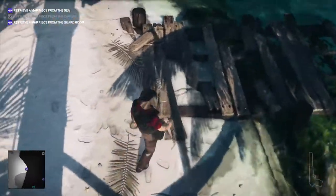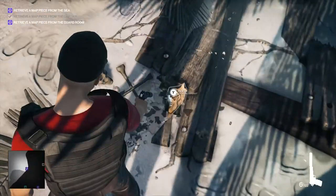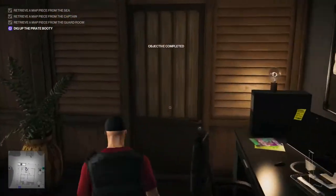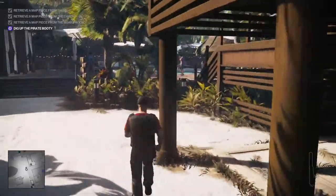So I walked over to where the third map piece was, and it was in a bottle. So I shot the bottle and found the map piece and left the area. I then walked right into the guard room to take that piece, and it gave me a new objective. Dig up the pirate booty. Oh yeah. It's treasure time.